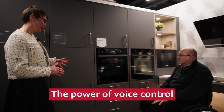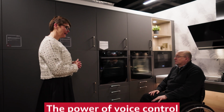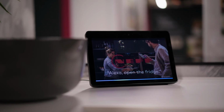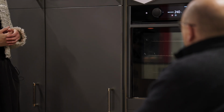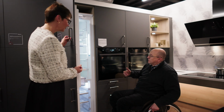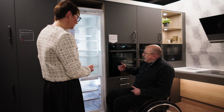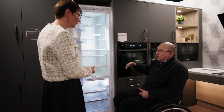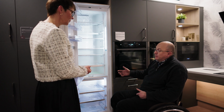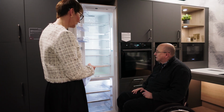So now I'm going to show you how we've used the voice activation to actually open the fridge door. Alexa, open the fridge. Now that is incredible, because again, that's one of the issues that somebody with limited hand function really struggles with: opening the door, because of the vacuum seal on a fridge or freezer. To be able to have the seal broken and then just pull the door open is amazing.